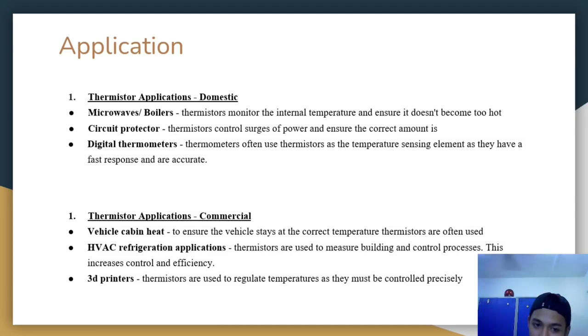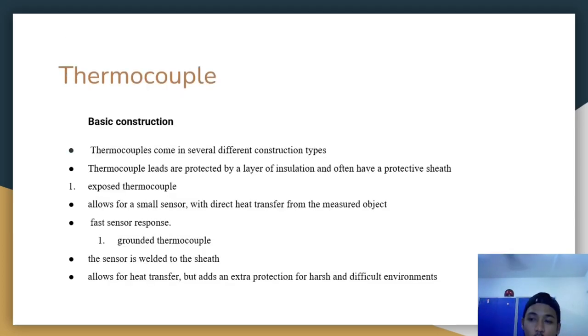For the commercial, it is vehicle cabin heat. It is to ensure the vehicle stays at the correct temperature. And the next, HVAC refrigeration application, where the thermistors are used to measure building temperature and control process. And finally, it is 3D printers, where the thermistors are used to regulate temperature as they must be controlled precisely. So, I will go to the next sensor, which is thermocouple.